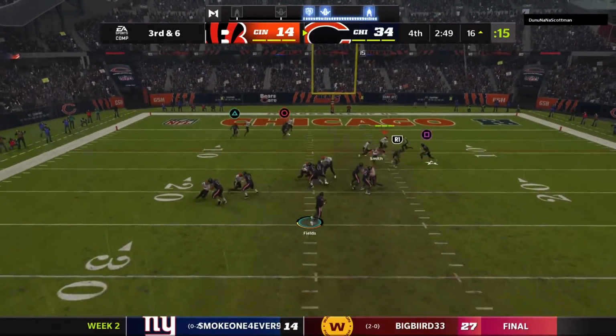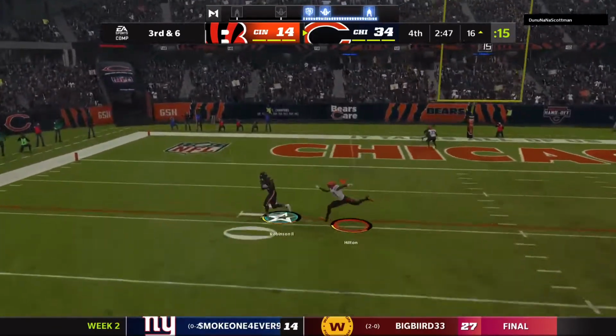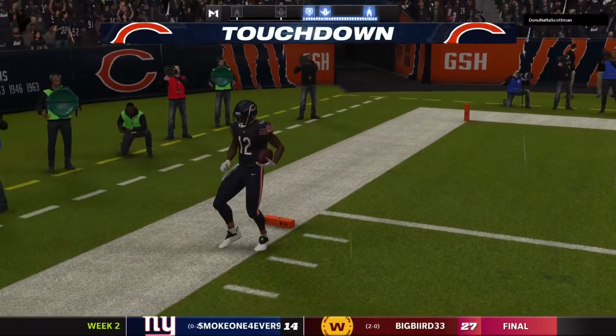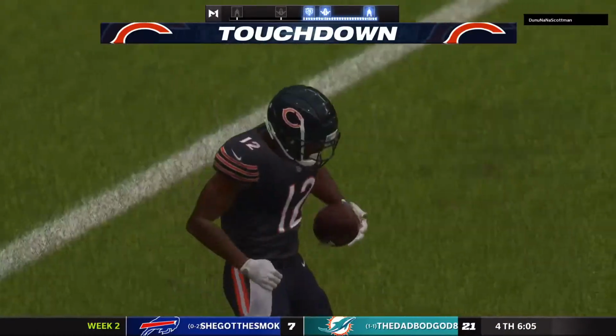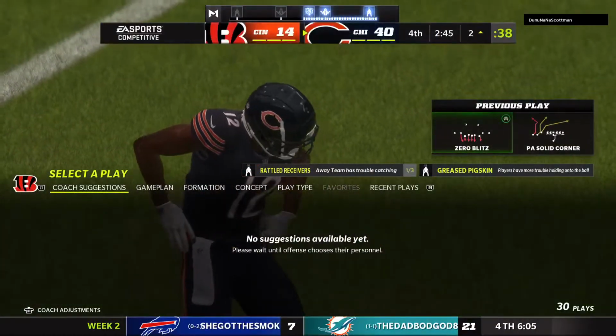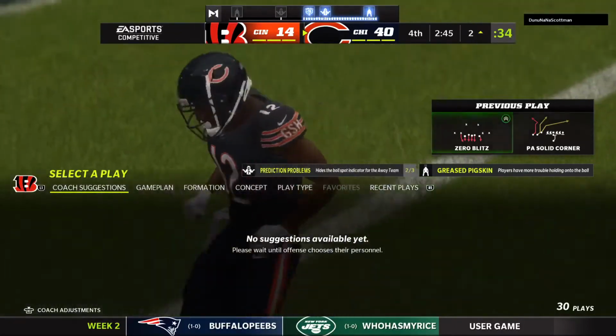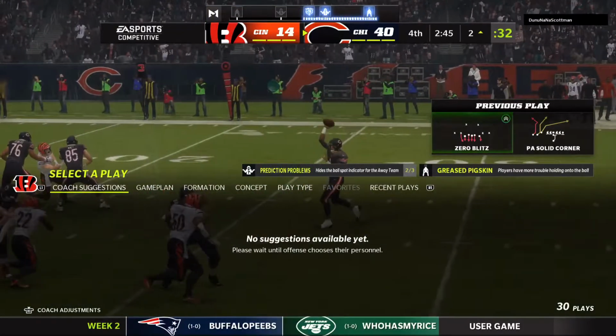Here's Fields. Caught out left side by Robinson. Touchdown! Allen Robinson, a 16-yard touchdown. And the Bears are looking to make it two straight as they add on to this 4th quarter lead.